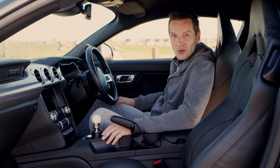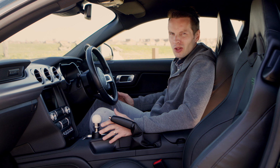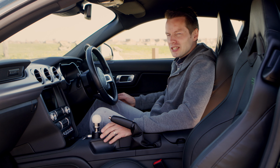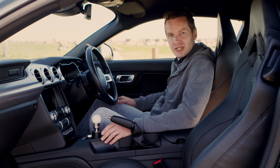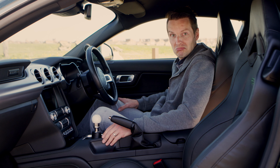Being British, we all know that Americans can make cars look good, but they can't engineer them to go around corners. Not like British icons anyway. The engineers in America, they just simply don't drink enough tea to be able to craft the perfect performance car. Or do they?